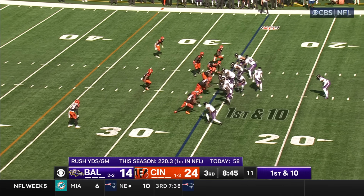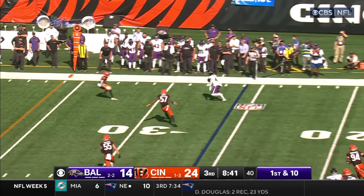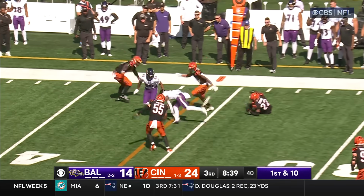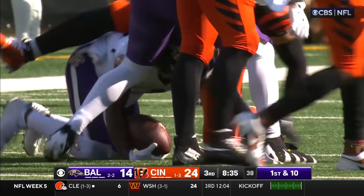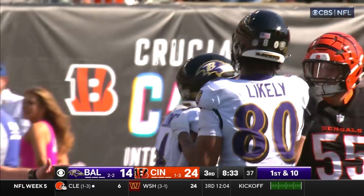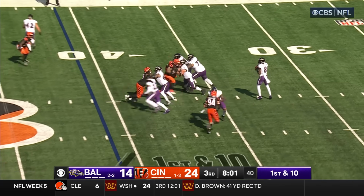Struggled on 3rd down the first handful of games, excelling here off the side, the blitz, and they send it out to Flowers. Jackson, 1st and 10. He breaks a tackle of Stone. Von Bell was on the blitz. The catch and run to the 41. Flowers, 4 catches, 70 yards.